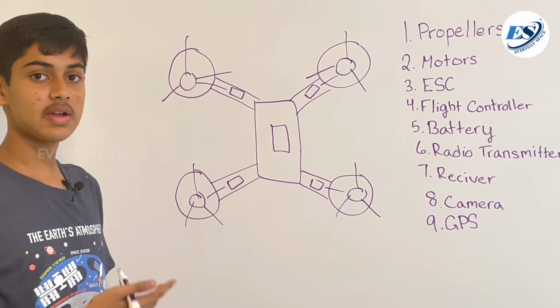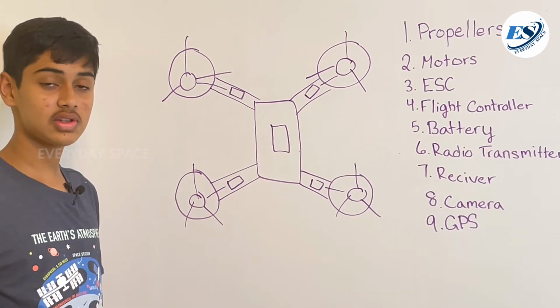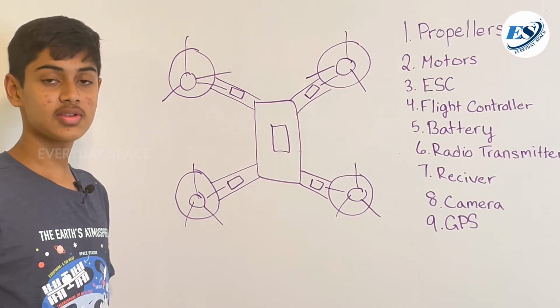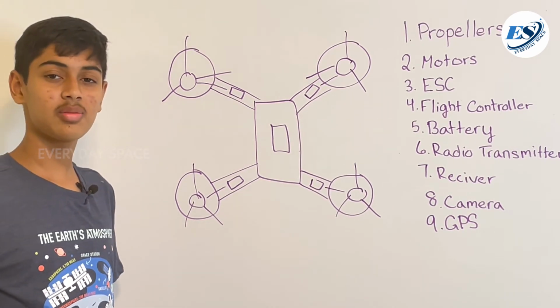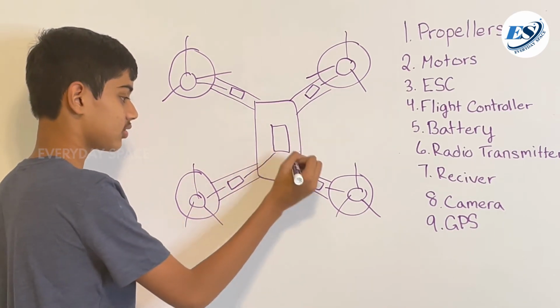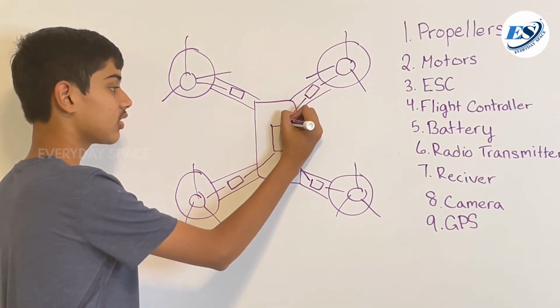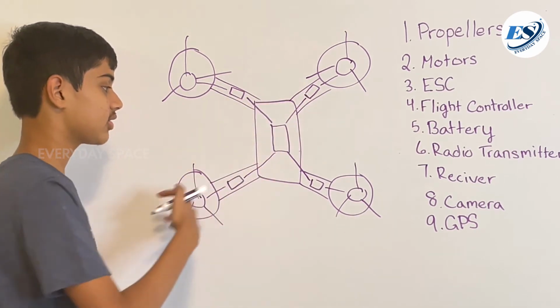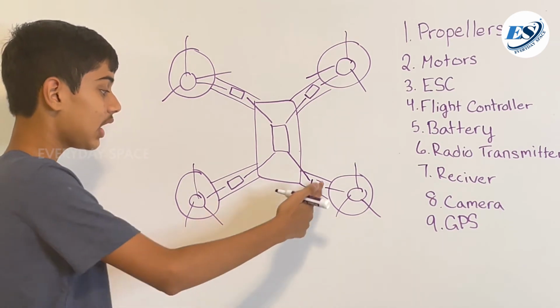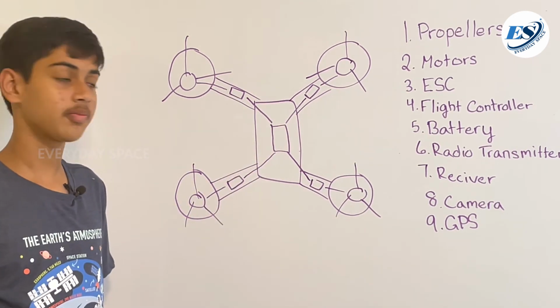It almost controls everything because it has many sensors, including the altitude sensor, the accelerometer, which tells it how fast it's going, and many more. So the ESCs all connect to the flight controller. Again, it's usually many wires, but I'm just drawing 1 here just so it doesn't get to be a huge mess. So now all 4 of our ESCs are now connected to the flight controller.